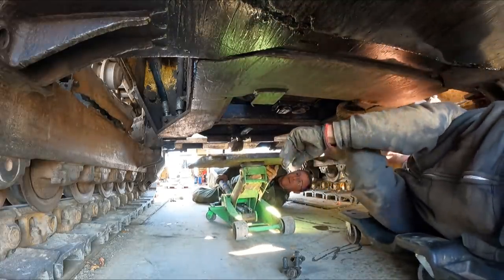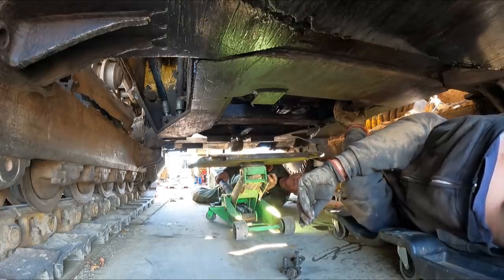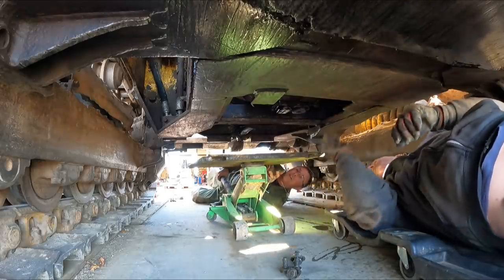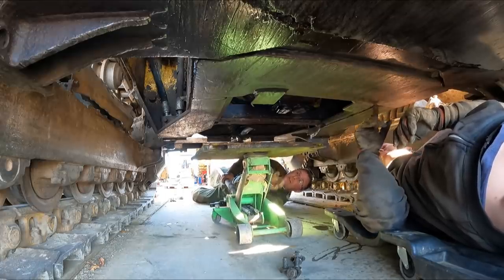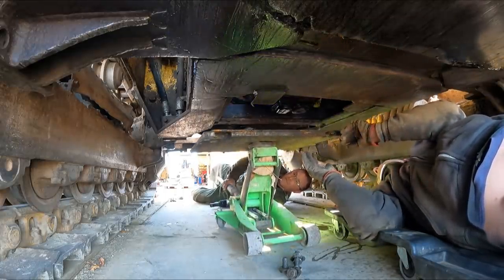I don't know if that's the right one. I swear there's no bolt holes. There's two here. Does it fit right there? Maybe it was just stuck up in there. That's strange why they would do that. It might be welded on. I don't know. We'll find out here shortly.